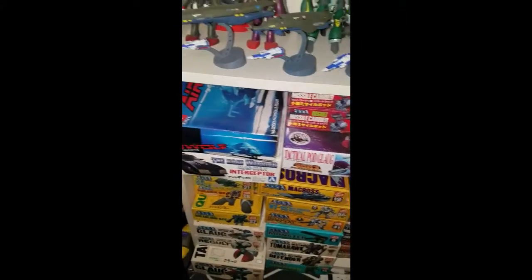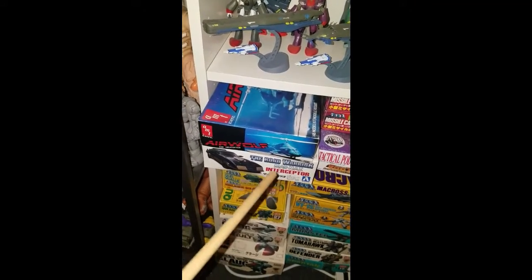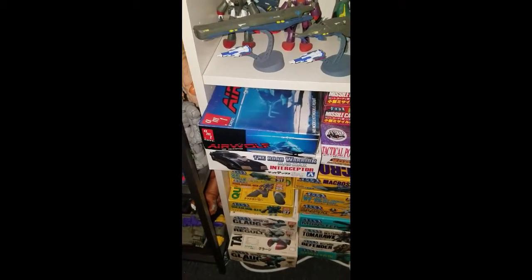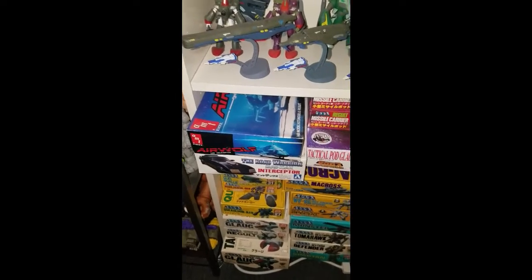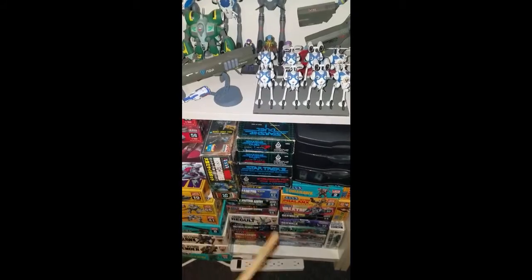Also, some extras. Also got these I want to build one day, the Airwolf helicopter and the Mad Max Interceptor. The Mad Max Interceptor is actually a model kit from Japan, very detailed. But once again, I'm kind of worried about screwing it up if I start building it, so I don't know. And these are just some random Star Trek dice games that were put out by FASA back in the day.